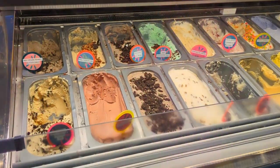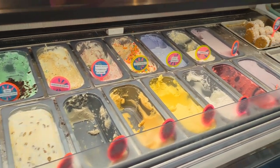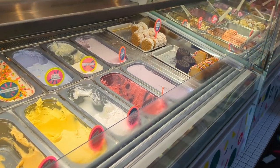The ice cream is so good there that we were a little bit limited on which ice cream to get, but you can never go wrong with s'mores.